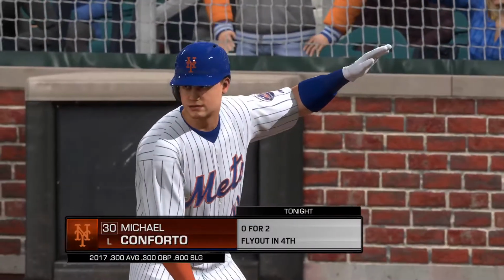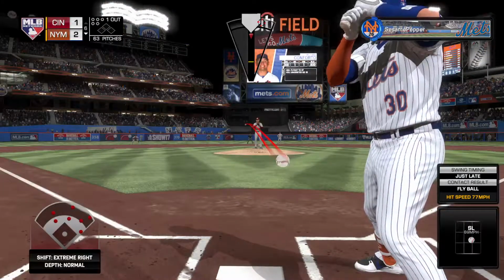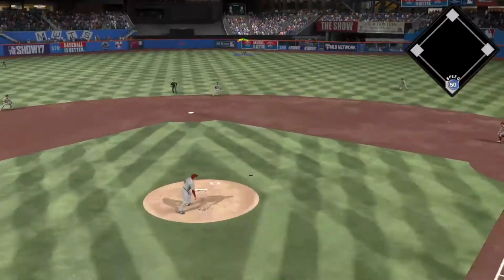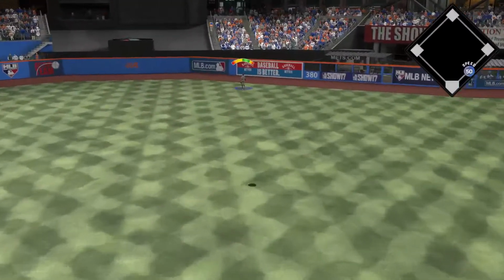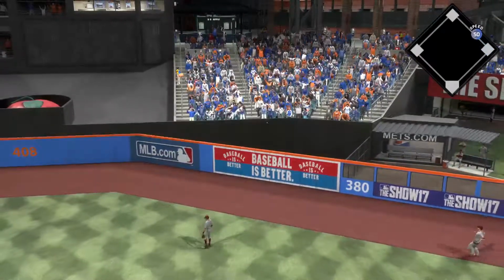Digging in to try it again, Michael Conforto. He started out the evening 0 for 2 so far. Ready to deliver. Here's the first pitch. A swing and a drive to center field. That one's got a chance. Hamilton going back. Gone!